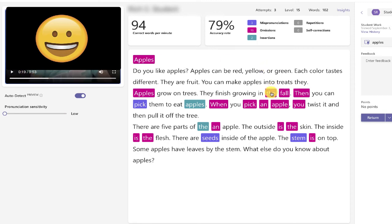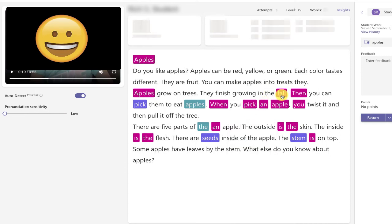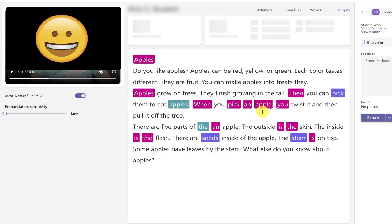Okay, now this sounded pretty accurate to me. It said that that's an omission. They finish growing in the fall sounded pretty good to me.